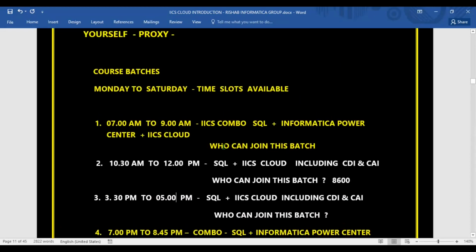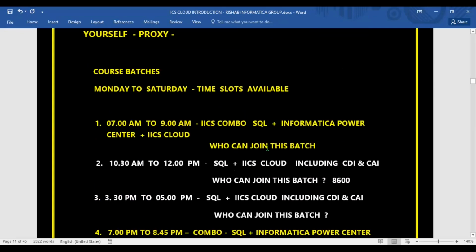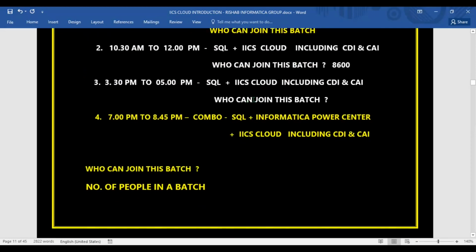So if you have completed everything in Power Center, you are very strong in Power Center, and you are already working in Power Center, you can go for this one. Even if you are very good in Power Center, I would always recommend going for the IICS combo. Many concepts you may not be aware of, you can learn those also, right? It's not very much different in fees, only a slight difference in the fees.